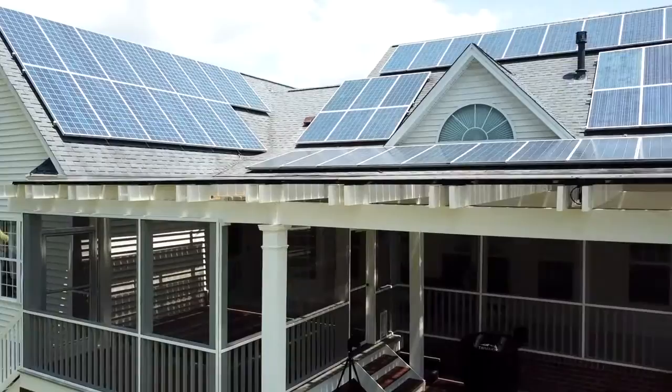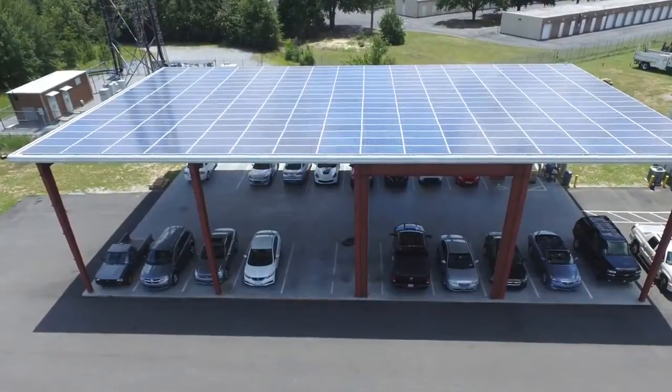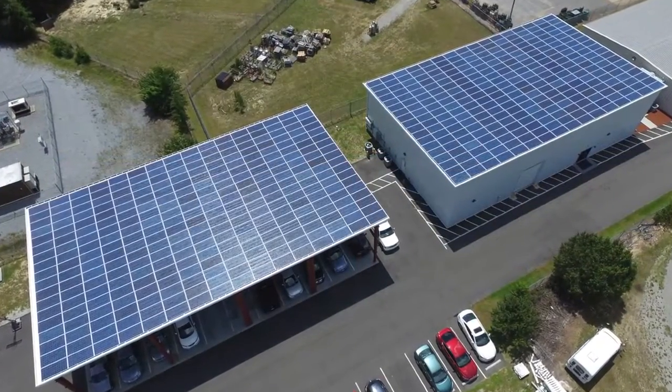Green Power North Carolina was actually started in 2007. We've been doing unique solar designs. That's kind of been our bread and butter. We were always the outside-of-the-box kind of thinkers, and we do a lot of pergolas and covered canopies and covered parking. We also do traditional installs, but our true focus is on doing unique and groundbreaking designs.